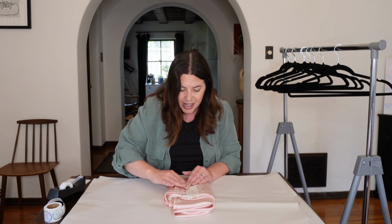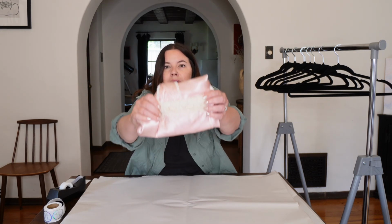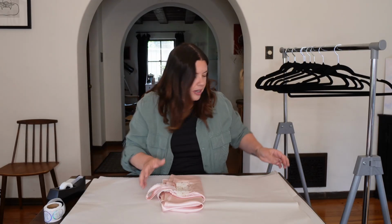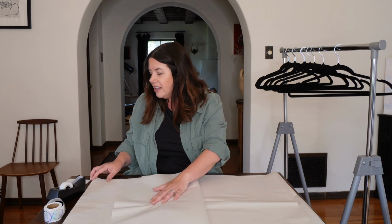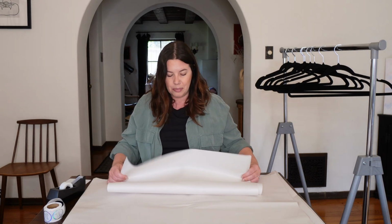I wish you could see this lace. It is just so beautiful. Let me see if I can hold that up for you. That lace is just so delicate and so ornate. It just speaks to the quality of the piece. This is exactly the kind of piece that I would buy knowing that it would take a little bit of time to sell. And this is the contrast between something like the North Face and something like this.